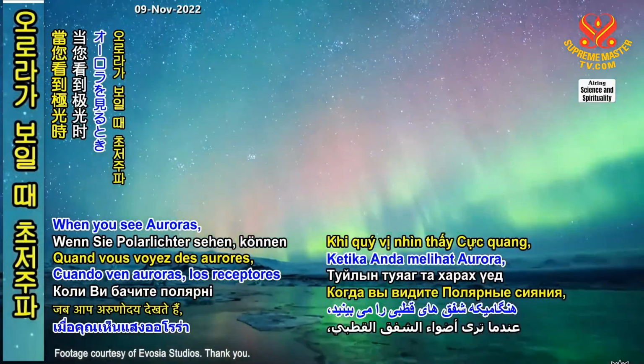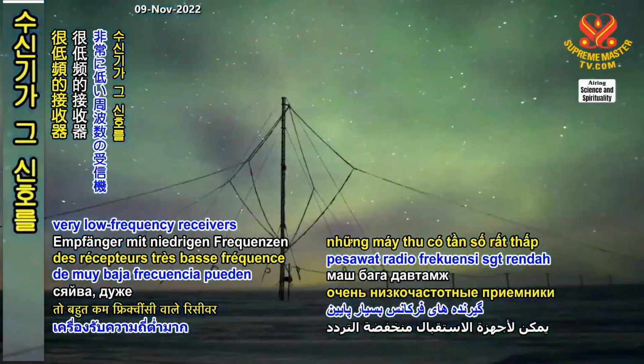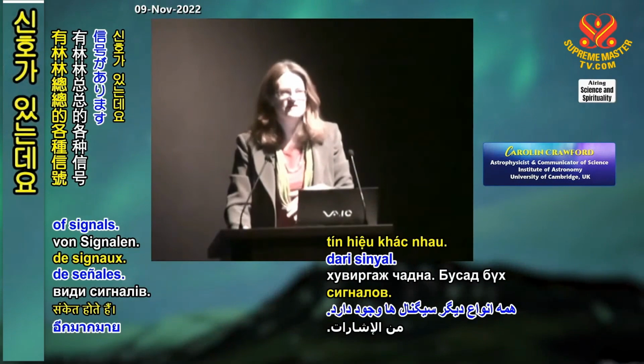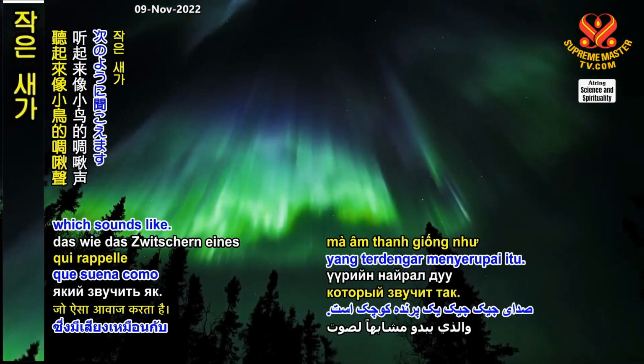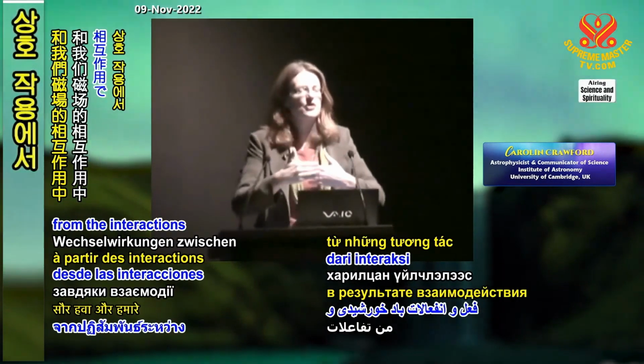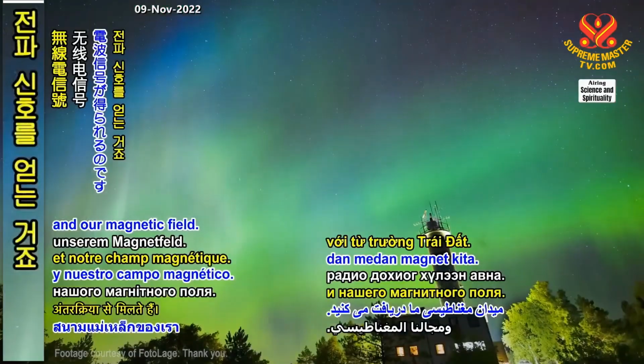When you see aurora, very low frequency receivers can turn those signals to sound. And there are all kinds of other signals. There's one called the dawn chorus, which sounds like little birds tweeting. You get all these kind of radio signals for the interaction from the solar wind and our magnetic field.